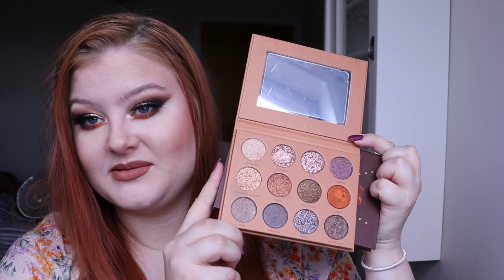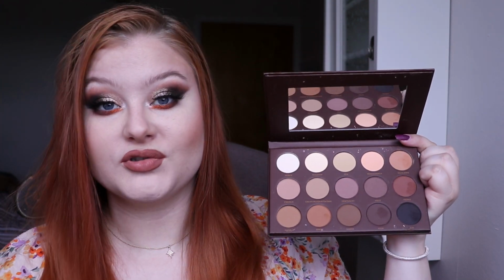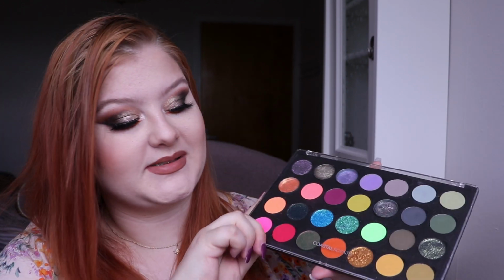So these are the shimmer palette shades, and here you have the neutrals, so it's just perfect to bring with you if you like to do neutral looks, which I've been wanting to do more of lately. So I just figured I would bring these and hopefully get some nice use out of these palettes while on vacation. And of course I had to bring some colors, so I just created this little color story here. It's not really a color story, it's more just me adding different shades that I feel like I want to play with.